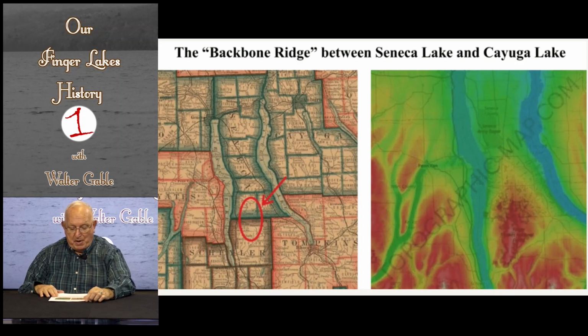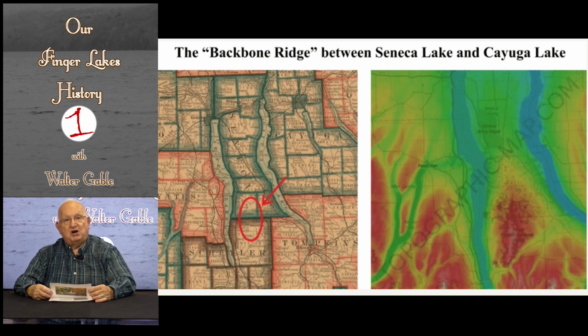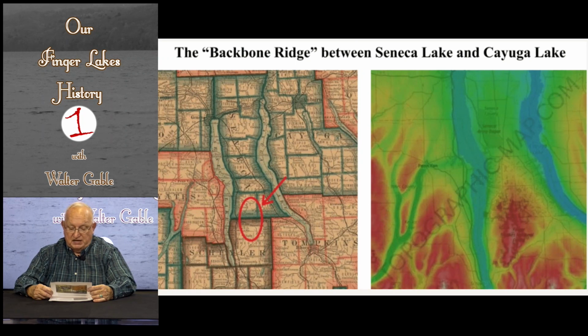The term Backbone Ridge refers to the area between Seneca Lake and Cayuga Lake that is partially located in southern Seneca County and partially located in northern Schuyler County. The area is shown in the map at left with the arrow pointing to the oval shape that locates this Backbone Ridge. The map at right shows that there is a significant change in elevation as you go from the east shore of Seneca Lake to the west shore of Cayuga Lake.